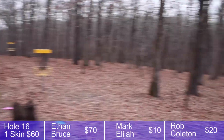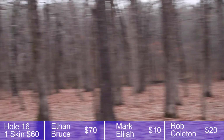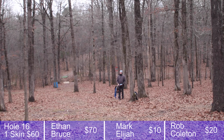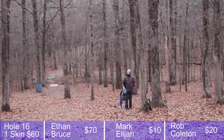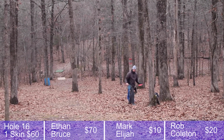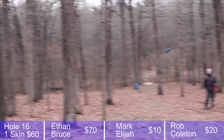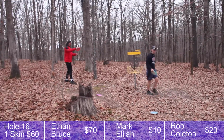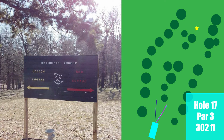Oh. That was so close to going in. Maybe just a half of an inch more, and that would have dropped in. You'll see that replay there, slowing down just how close that really got. Once again, that's 1 degree of hyzer or half an inch more distance, and he would have dropped that in and really made that a highlight putt. Just a little low and caught one of those little tiny trees from Elijah. Not a bad bid, but we got Coleton tapping, Ethan tapping.